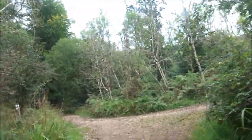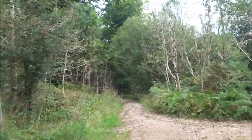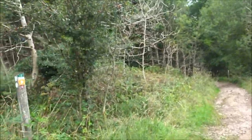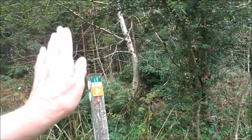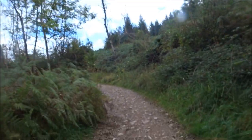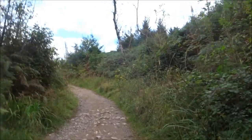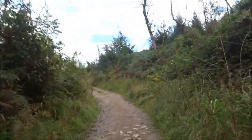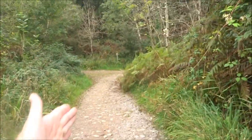Now, this is where I have to make a decision whether I go that way or carry on down. See, you can get maps with all these numbers on so you know exactly where you are. I'm going to go this way. I think I'll go this way. I've probably done this route. I've got a feeling I have been along here before. But if it starts going up, I'll be back down, and I'll be going back down there.